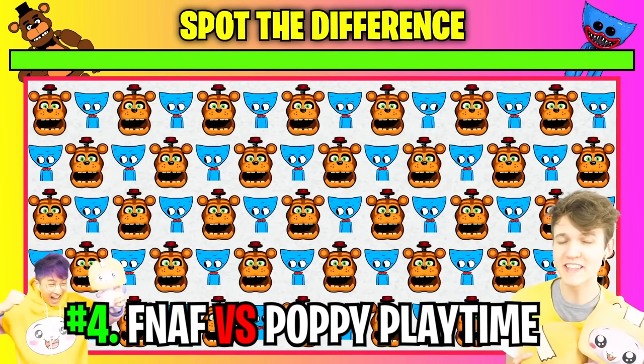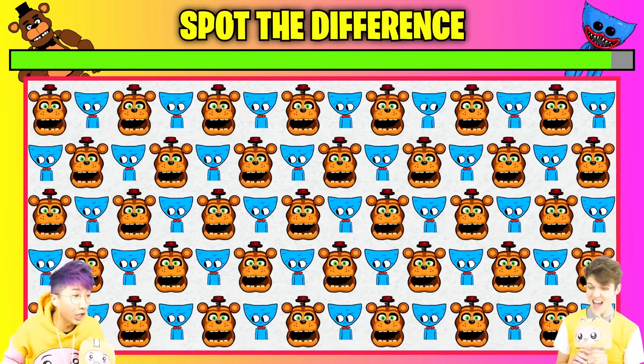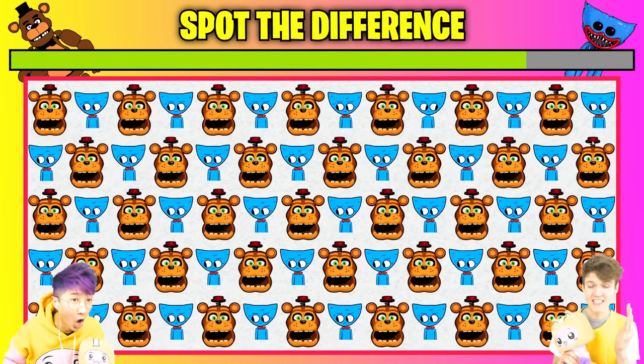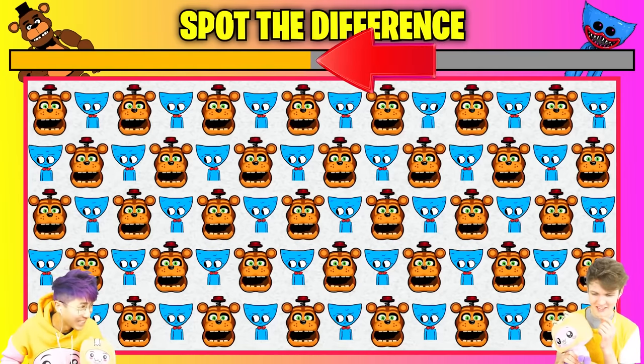Today, we're seeing if we can beat this Five Nights at Freddy's Spot the Difference game. Whoa, the timer's already going. We got to spot the difference. I don't see any differences in here. Okay, guys, see if you can find it. One of these is different than all the rest. What? It's Five Nights at Freddy's Freddy Fazbear and Huggy Wuggy. Whoa. Oh, the timer's going down so fast.